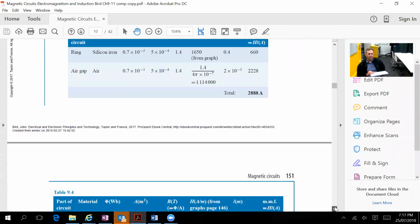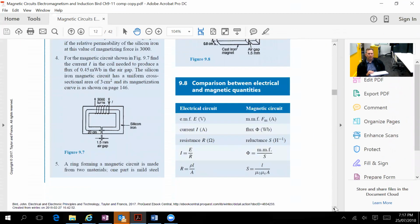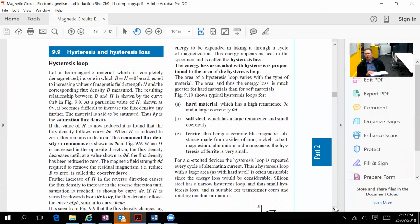Where is it? So it is actually in the, here we go. It is actually in that electromagnetism lesson as well.